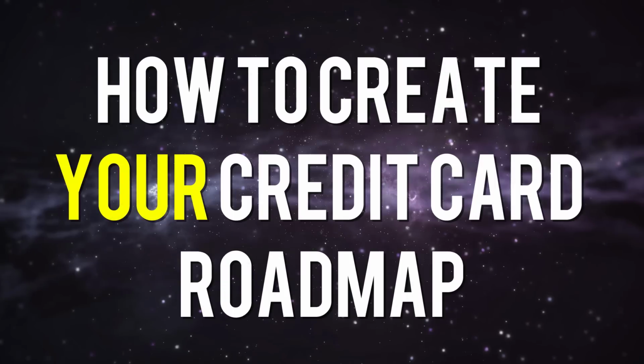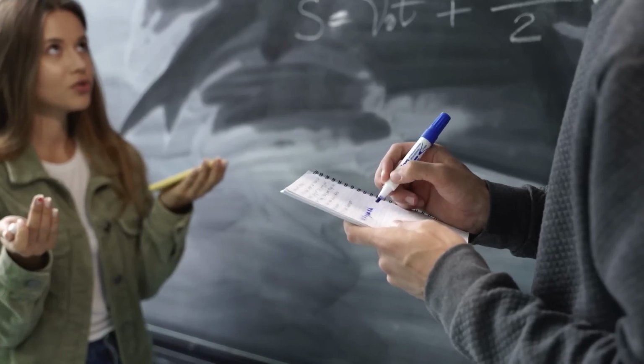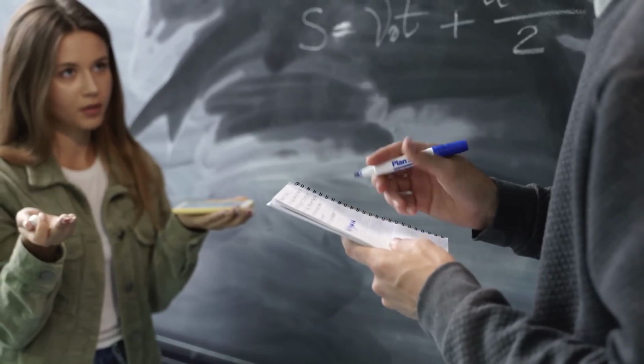But let's go ahead and talk about how you can create your own credit card roadmap to get you the most value from your credit card setup and allow you to take advantage of all of the free money that you can. So to keep things really simple, I'm just going to talk about the questions that I generally ask people whenever they come to me asking what card I would recommend for them in their personal situation. Because obviously if you can apply that to your own life, then it's going to help you to create a roadmap for yourself that's really beneficial.